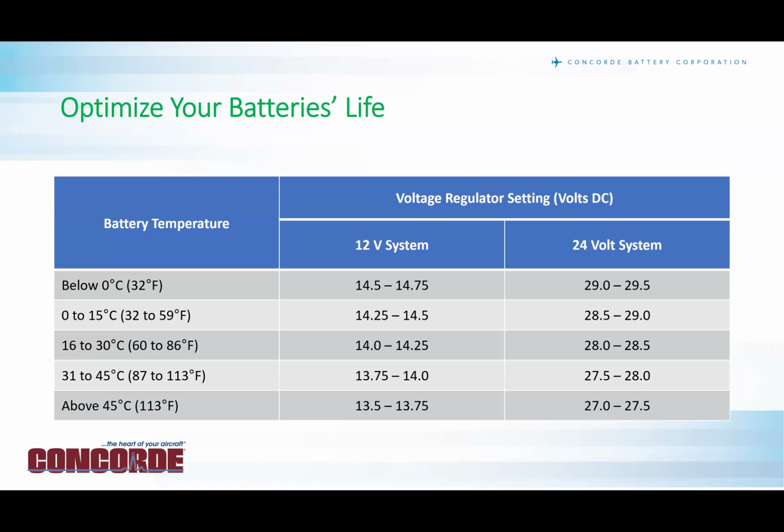Okay, voltage regulator settings. This is a recommendation out of the ICA for voltage regulator settings. If it's not set correctly, obviously, it will heat the battery up. So you want to make sure that this is in the OMM, which is available on the website. You can download the OMM as well. I'll leave this up here, and some people change their voltage regulator setting in the winter and the summer if they fall under these parameters.